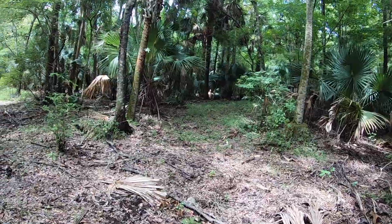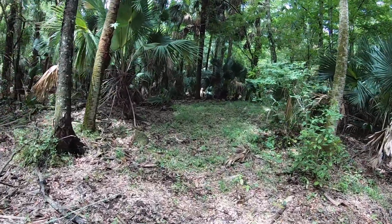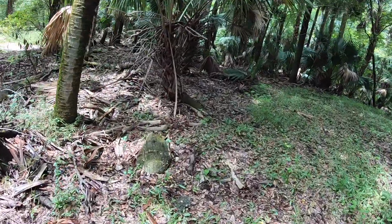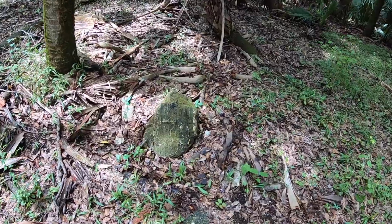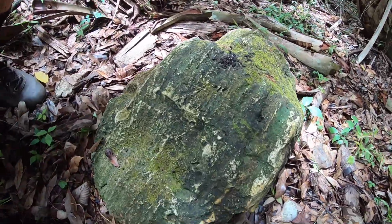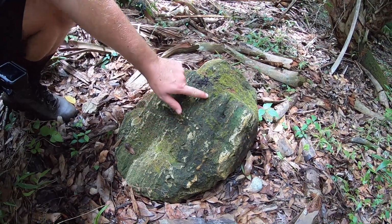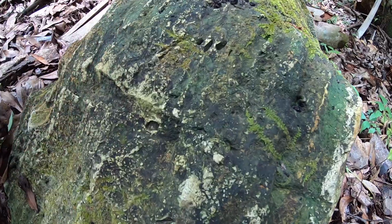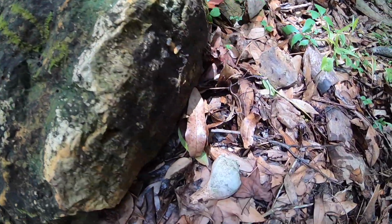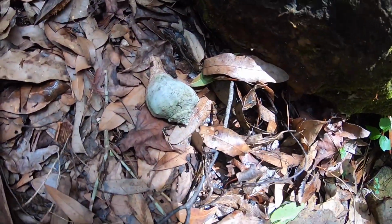What's interesting, there are some things around. Some limestone. There's a limestone rock here. It looks like it was used to work tools, sharpen arrowheads and spears. Look at the marks here. It's really interesting. And just below it here is a whelk type of shellfish.